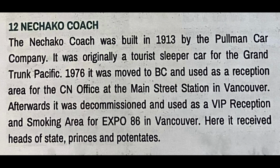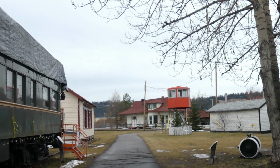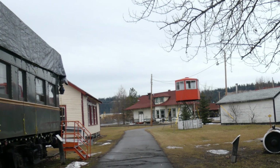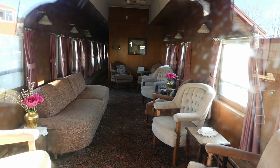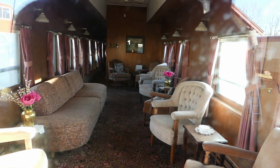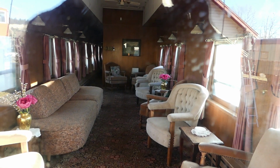Here we have the NLE Coach. It was built in 1913 by the Pullman Car Company. It was originally a tourist sleeper car for the Grand Trunk Pacific Railway. In 1976, it was moved to BC to be used as a reception area for the CN office at the Main Street station in Vancouver. It was eventually decommissioned and used as a VIP and smoking area for the World's Fair in Vancouver, Expo 86.